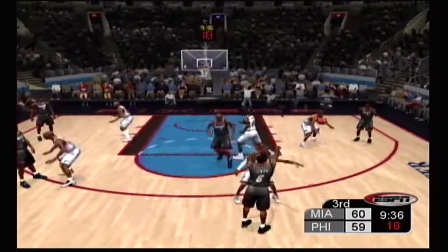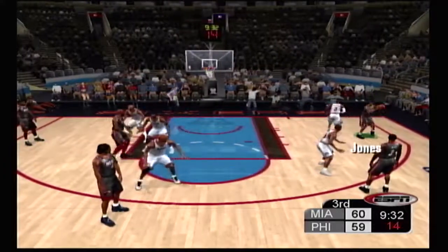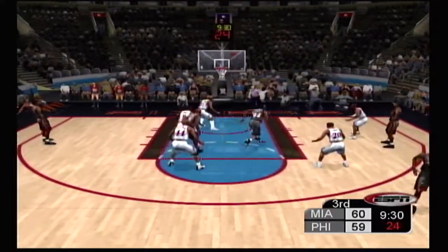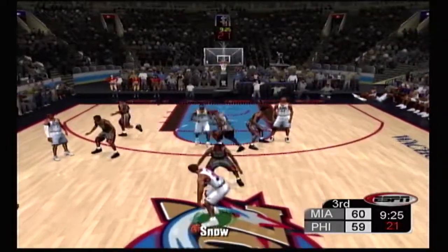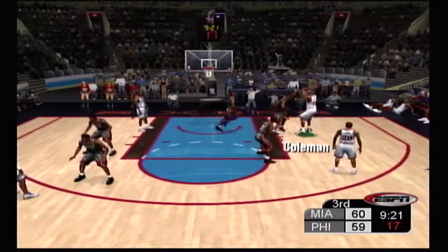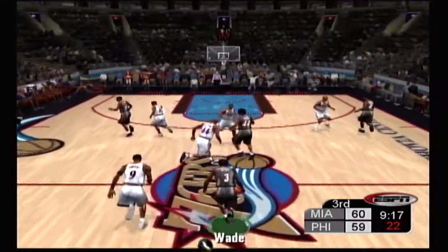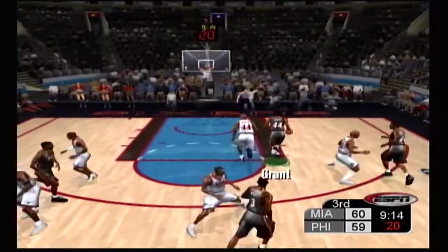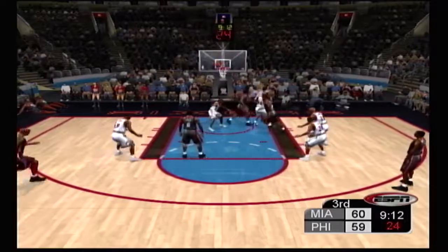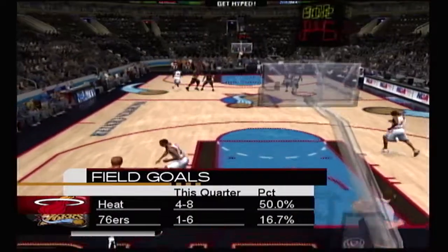The Heat have it to Wade. Skip to Jones. Jones lets it go from the wing. A rare rebound by Robinson. To Coleman. Fades. Rebounded by Odom. Lays it right in. Coaches are always happy when players establish the inside game.